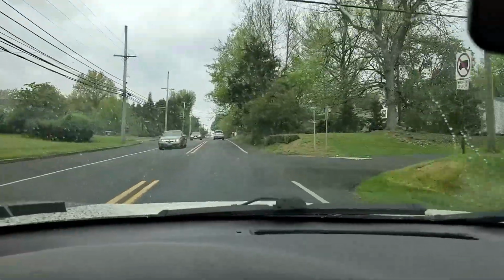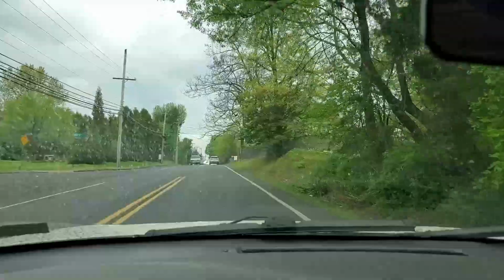For some reason, every time I look away and look back, the shading changes on the camera. Do you see that? I don't know if you guys are seeing that. Anyway, so we're not far from there right now, and the light's about to turn green, so I'll see you in a second. It's raining a little bit, but oh well, no big deal.